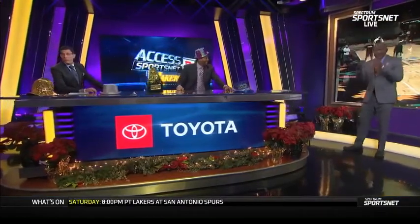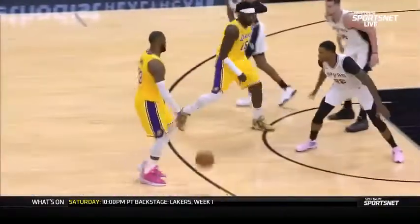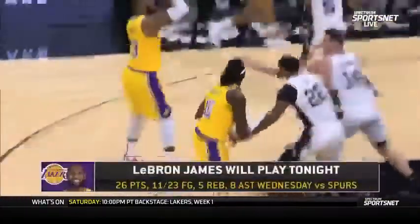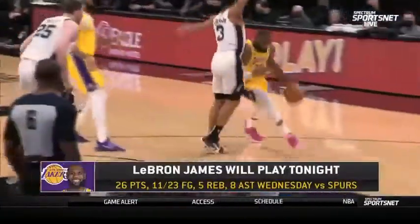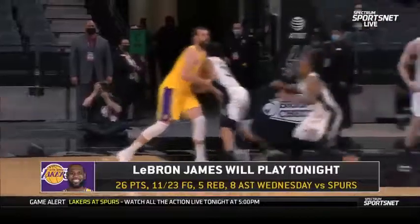We have some news right out of the gate. Coming off a 26-point game on his 36th birthday, LeBron James, originally listed as questionable with left ankle soreness, is going to play tonight. Every time LeBron hits the court, there's another record.